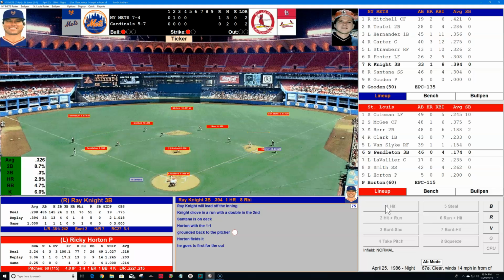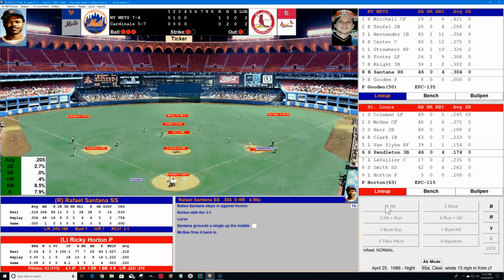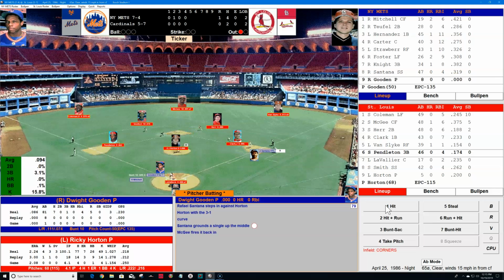One out. Here's Rafael Santana. He's 0 for 1. Santana looking to make a big play. Here's the pitch from Horton. Santana grounds it up the middle. That's going to be a base hit. McGee fires it back in, and Santana continues to hit well so far early in the season.